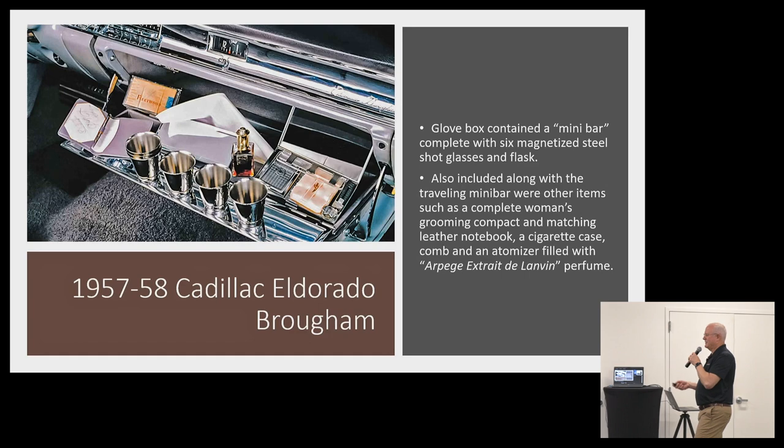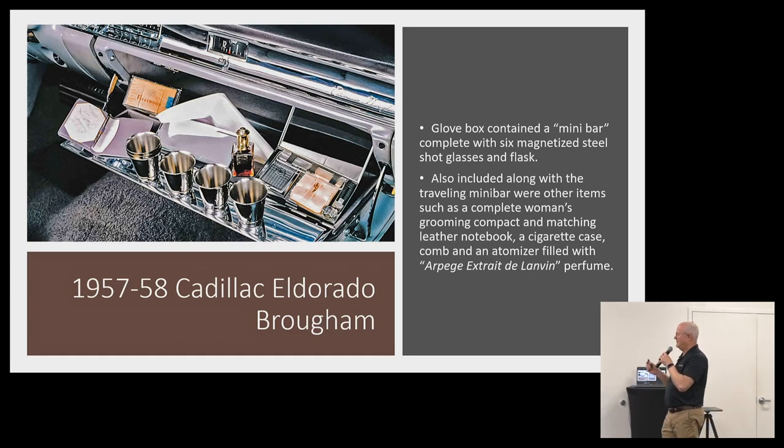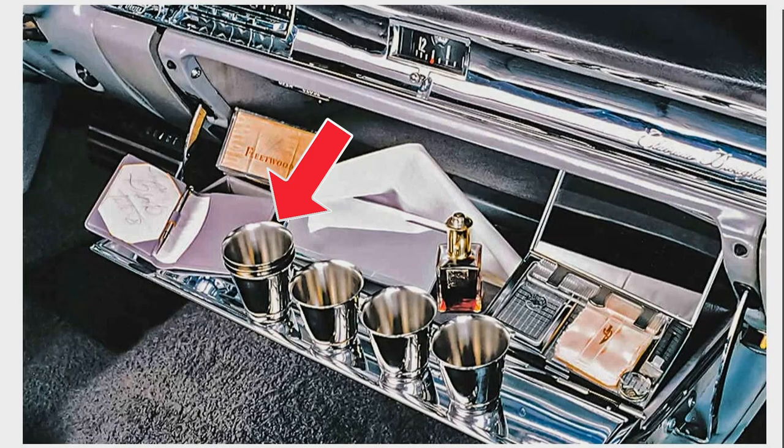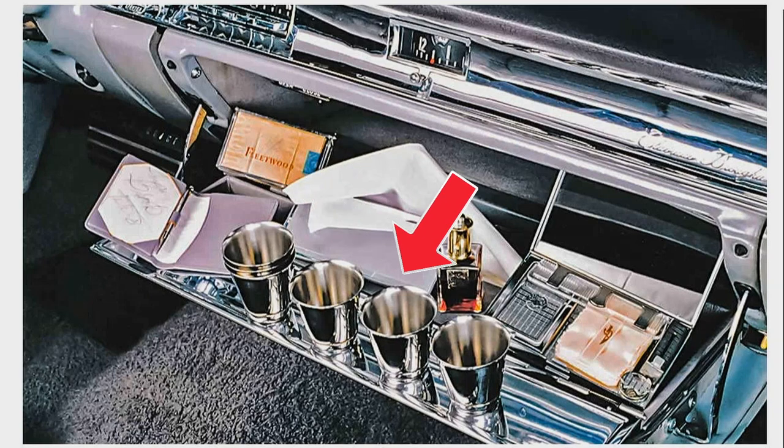Now, this is one of my favorites. I'm a Cadillac guy, you guys know that, but I love the '58 Cadillac Eldorado Brougham, and not because it came with a mini bar, but that is a plus. You open up the glove box, there were six, there's four shown here, six stainless steel magnetic shot glasses. This little pad down here was magnetic, so they would stay on there, so you could mix yourself a drink while you're driving.